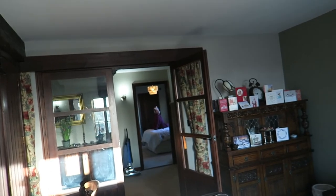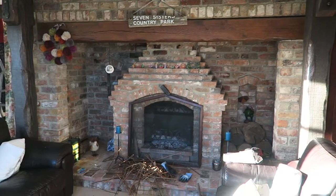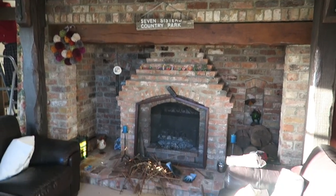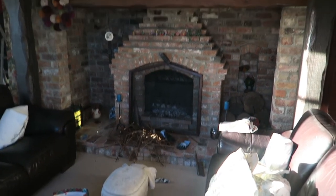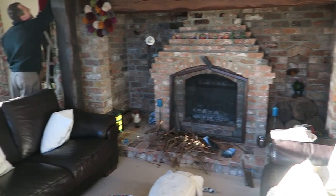Auntie what? Auntie genitals. So yeah, this is probably my favourite part of the house, apart from the kitchen, but we'll get to that because it's just so cosy.